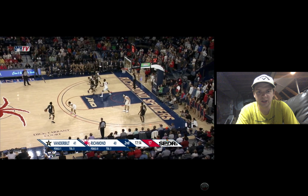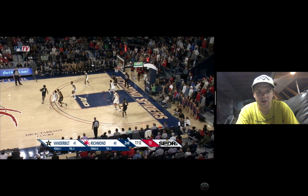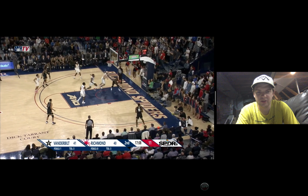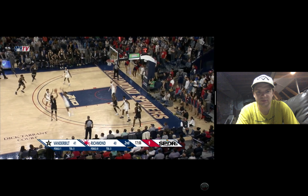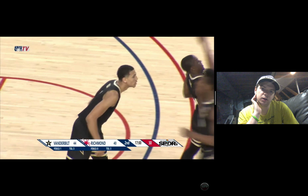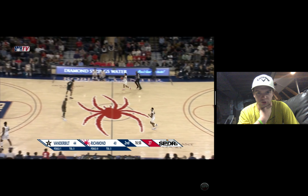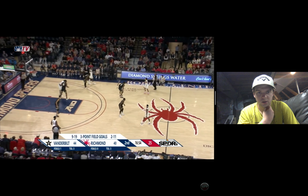Nesmith will set a down screen, and then they'll set a ball screen for. So they try to do basically the same action there, but Richmond kind of sniffed it out. But then they'll have another guy set a screen for Nesmith, and then Nesmith will go out to the corner, and then it'll usually result in an open 3 for Nesmith.